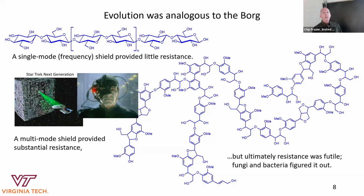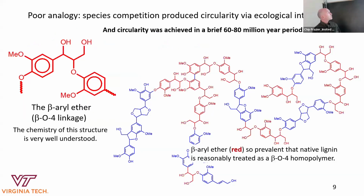Ultimately, fungi and bacteria did figure out how to get around the protective structure of lignin, but it's still an issue. And it's a poor analogy, really, because evolution is an ecology of interacting organisms. It's not a conscious competition. And so circularity was achieved in a relatively brief time. 60 to 80 million years is relatively brief.